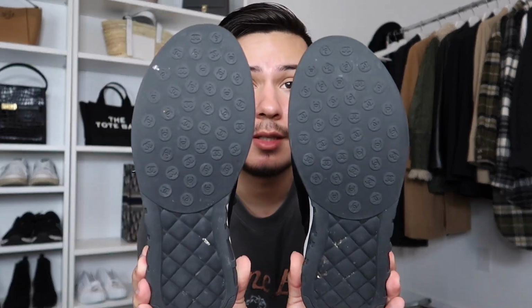I did use them quite a lot, but to be honest, I don't really reach for them as much. These are probably my most comfortable shoes though. I have no complaints about these Chanel sneakers. They are super comfortable, they're really nice, and they've been holding up really well. The wear on the bottoms looks like this. They have CCs and a little bit of quilting on it.